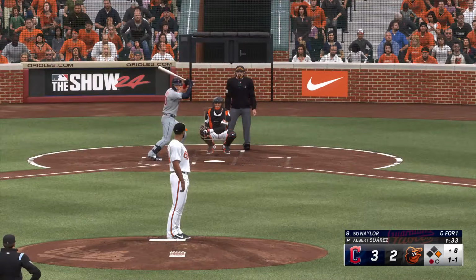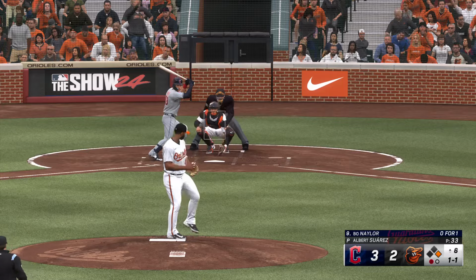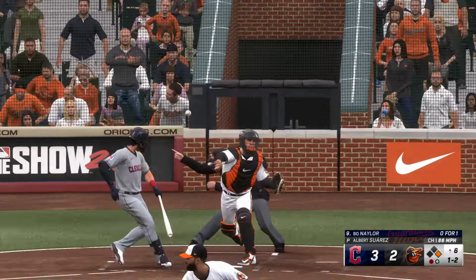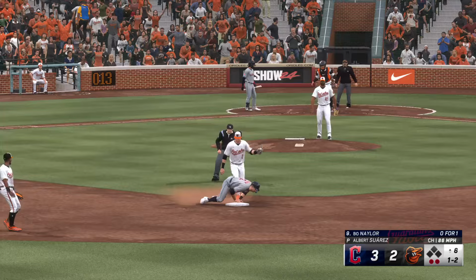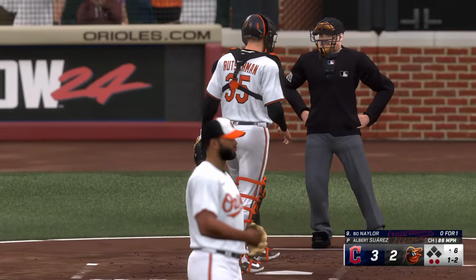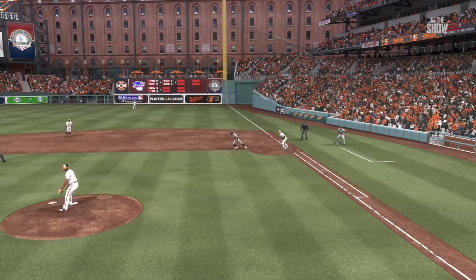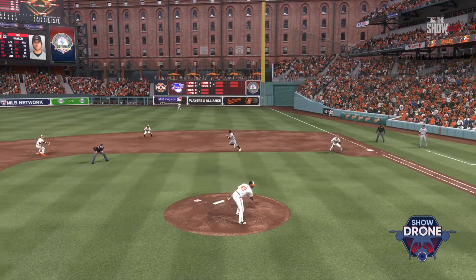So, man aboard. And up next for Cleveland, Bo Naylor. Left-hand hitter waits. Runner takes off. Throw to second. Not a fast runner on the base path, so this kind of looks like it was a hit-and-run call from the dugout. Got to make contact some way or somehow because that guy's not going to be able to steal second base and be safe.